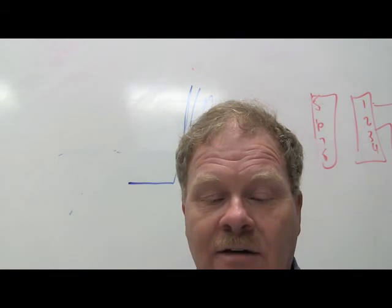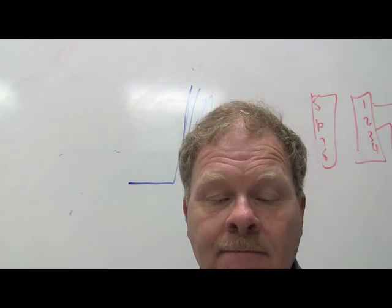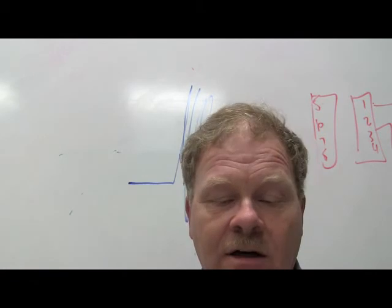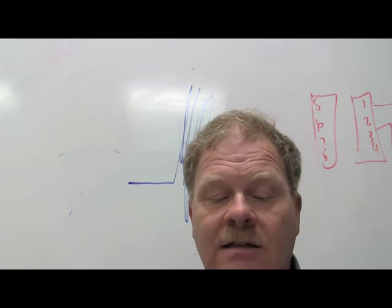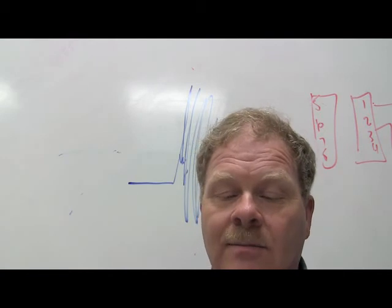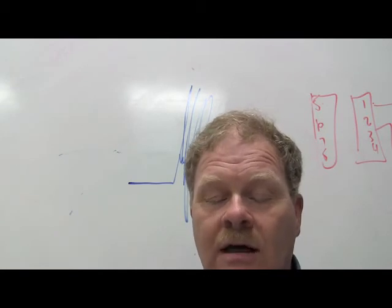Technician A says a crankshaft determines the stroke of the engine. Technician B says the length of the connecting rod determines the stroke of the engine. Who's right about that? A, the crankshaft. The length of the throws on that crankshaft has everything to do with the stroke of an engine, the stroke being how far the piston travels. Technician A says the four strokes of a four-stroke cycle are intake, compression, power, and exhaust. Is he right? Yes.